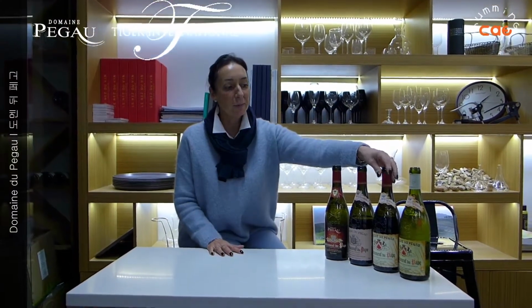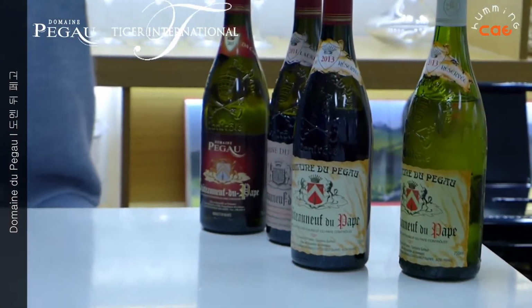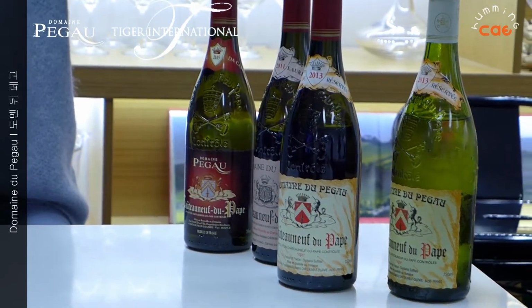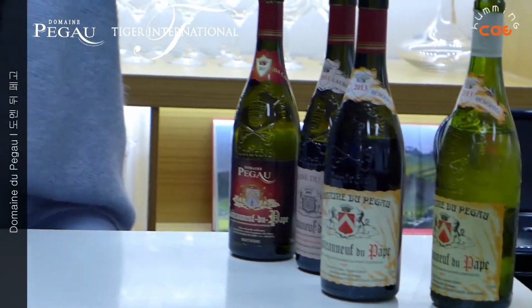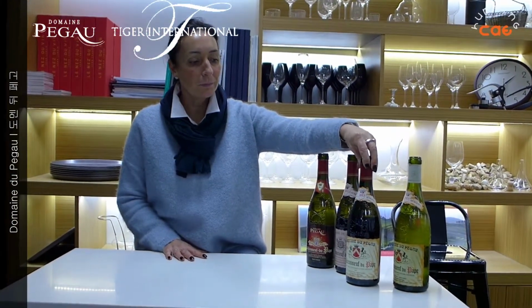This name started to be famous straight away when we started to bottle our own label, which was a cuvée réservée. Today we have 21 hectares of Châteauneuf-du-Pape. We produce 70,000 bottles and we export 96% of our production.